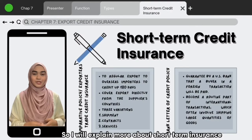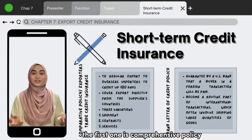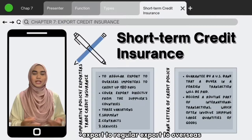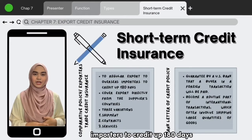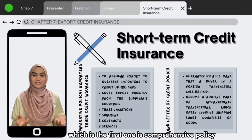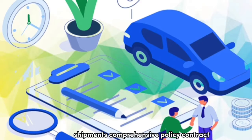So I will explain more about short-term insurance first, which has coverage up to a maximum of 1 year. The first one is comprehensive policy, exporter trade credit insurance, for regular export to overseas importer on credit up to 180 days. It's also covered directly from the supplier countries. There are three variations, which are comprehensive policy shipments, comprehensive policy contract, and comprehensive policy services.